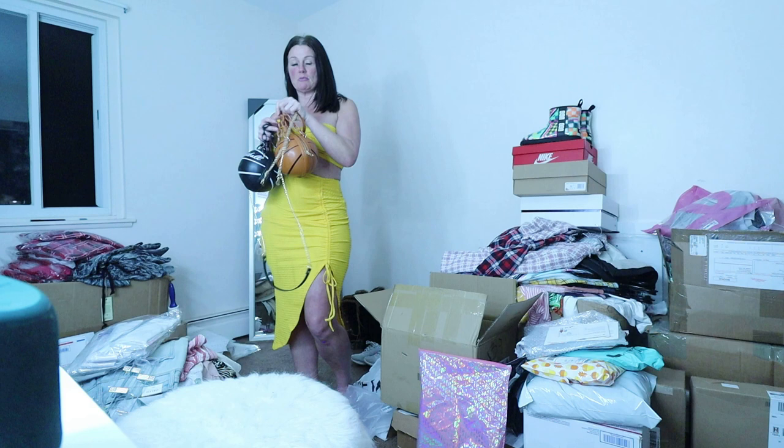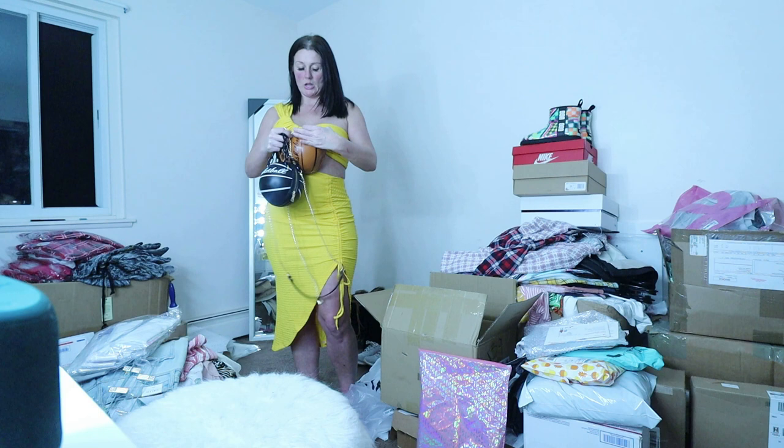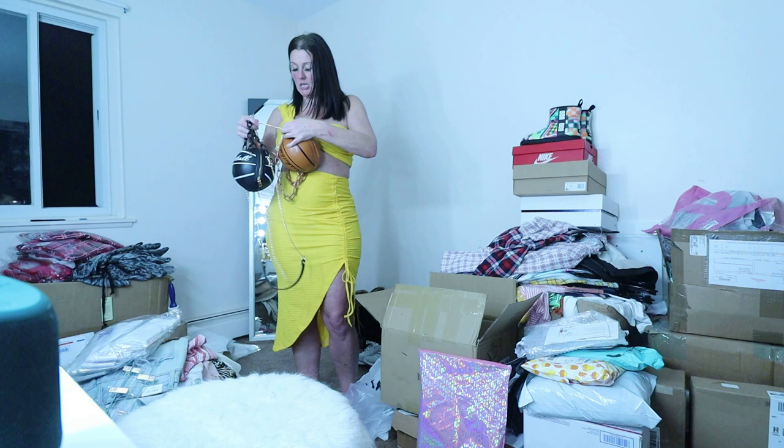I got to order me a purse. So anyways, I ordered me a purse. I thought it was cute, so when I ordered me a purse, I ordered it in black, too. So there's a little quick story. I think this is really, really cute. So I got these from Shein.